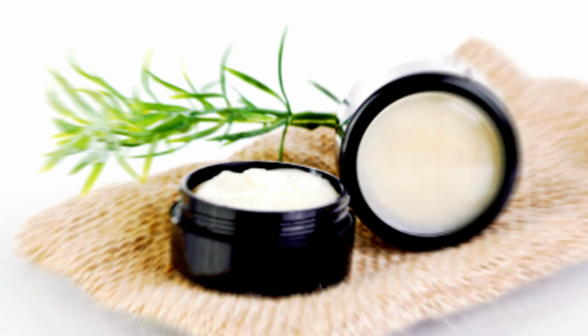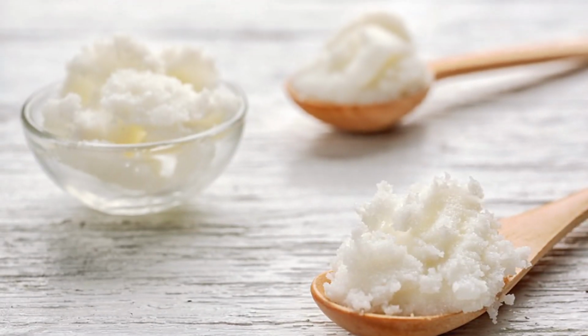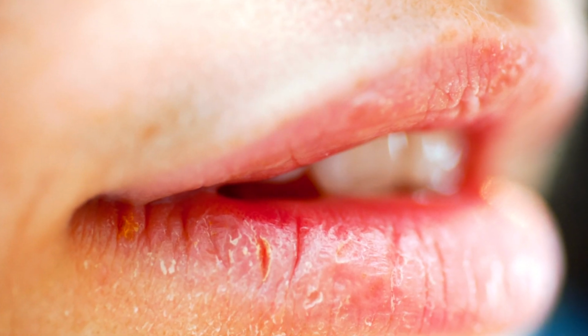Scoop up the rest of the lipstick and put it into a microwave bowl. Add in a tablespoon of cocoa or shea butter and melt everything in the microwave for a few minutes. This amazing hack will prevent chapped or dry lips.